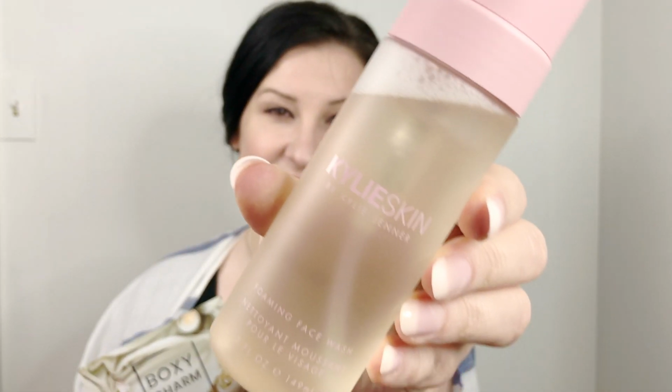Next out is the foaming face wash from Kylie Skin by Kylie Jenner. Let's open that up. It is a honkin' big bottle of face wash. It says, our luxurious foaming face wash is infused with ultra nourishing kiwi seed oil packed with vitamin C and E to help maintain moisture and improve elasticity. This gentle formula cleanses skin by helping to remove dirt, oil, and makeup for a fresh, bright complexion. And this retails for $24.